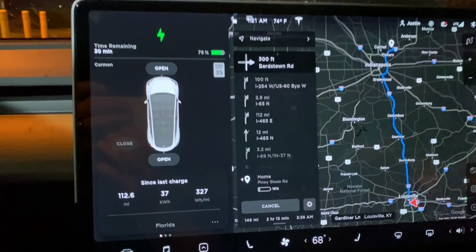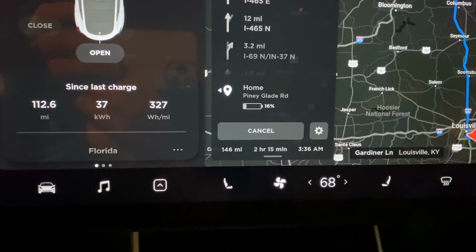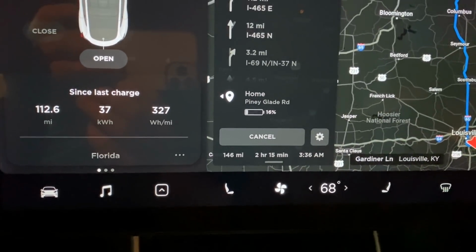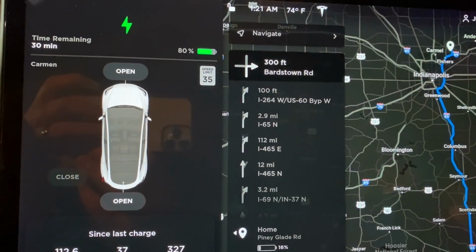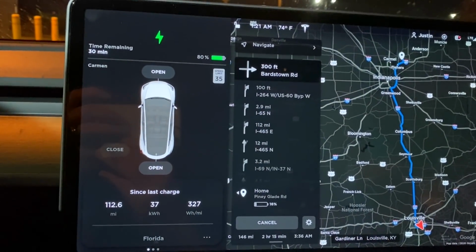All right, last leg. Looks like 3:35, 3:36 in the morning. Couple hours, 146 miles, 80% now. We'll go ahead and unplug and finish this trip.